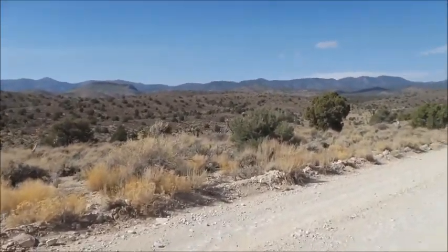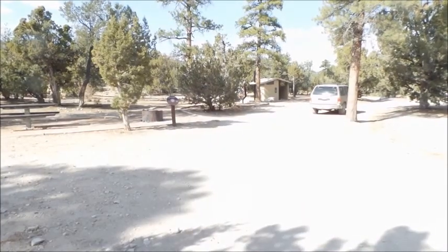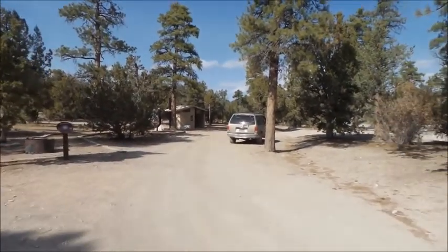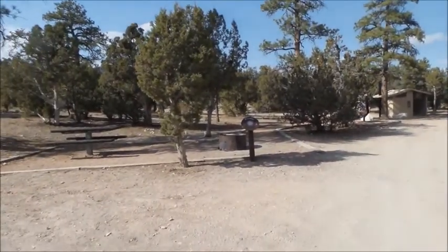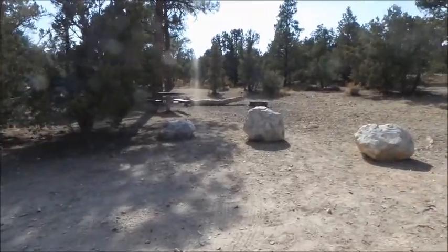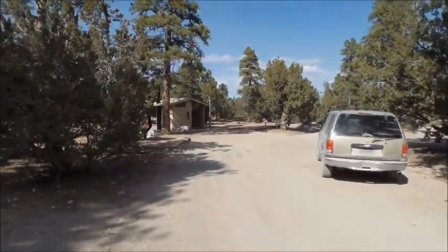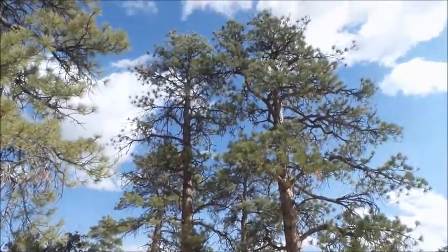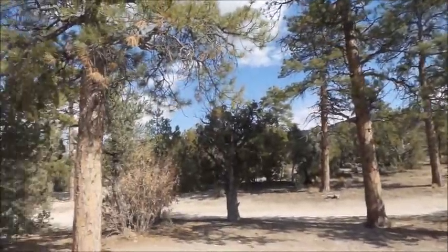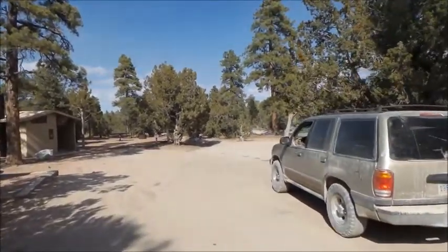Up here now, so it's about 75 right now. Okay, we're at the campground, and the sign says Mormon Pass Camp, and right here we got picnic tables, little picnic areas. It says day use, but there is a couple people up here camping. I don't think it's gonna bother. But look at this, these trees are huge up here.